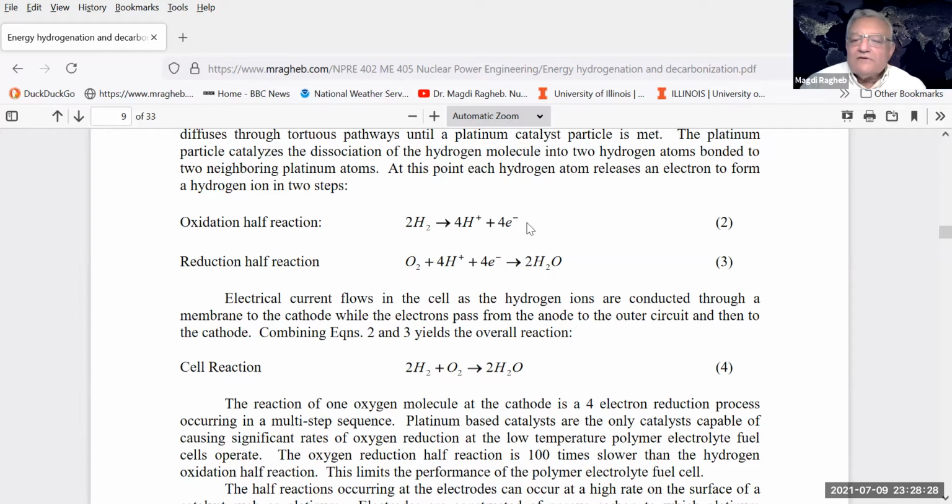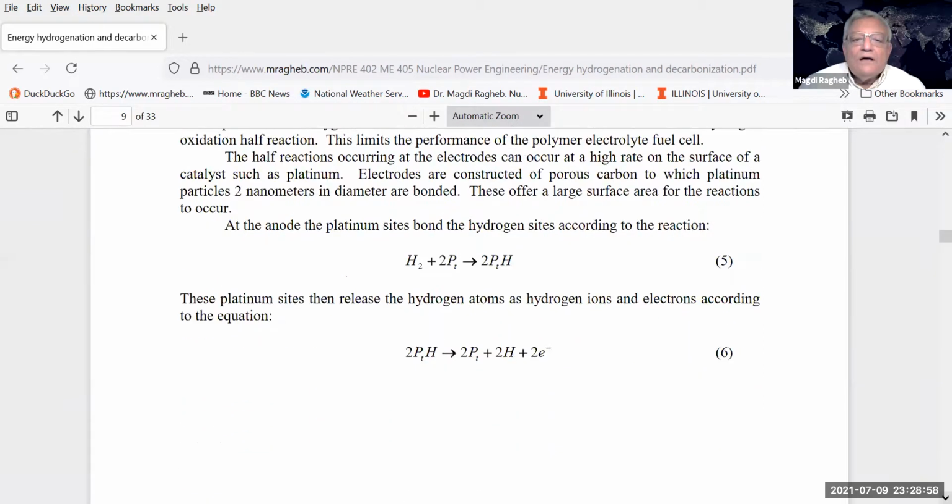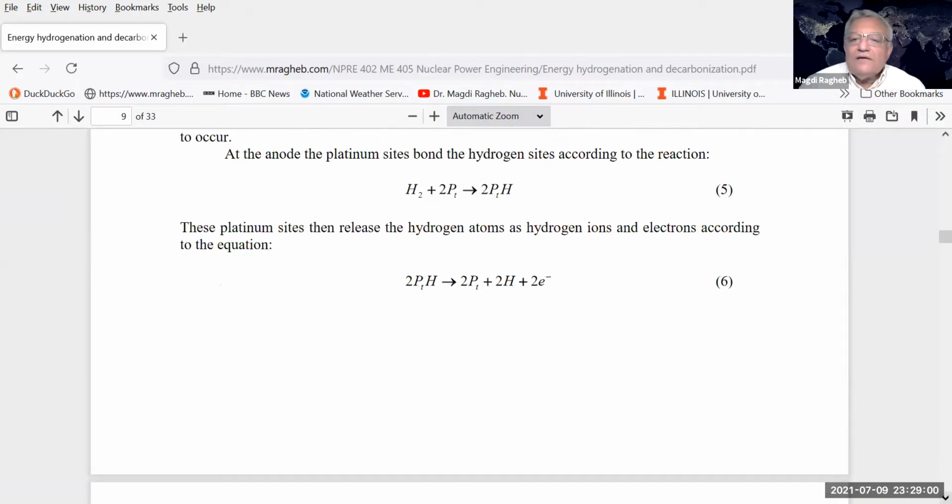Notice that here the electrons become freed in the process. So as the electrons are freed, they can go out in an external circuit, and in the external circuit, that is a current. So you take the current now to a much simpler engine, an electric motor rather than an internal combustion engine. And electric cars, in fact, are much simpler in design, because they don't have the same large number of components that need maintenance and care like an internal combustion engine.